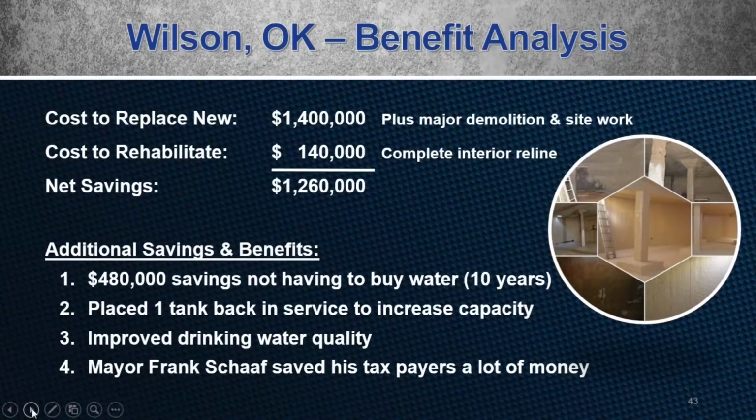Additional benefits in this situation. Earlier we talked about having to buy excess water. One of these tanks was taken out of service a couple of years ago, and it cost them $4,000 a month to buy water from an outside source.